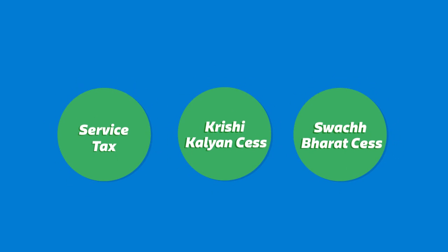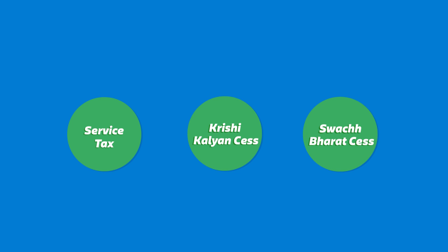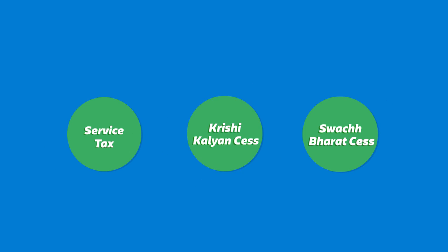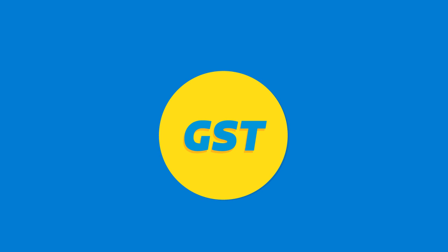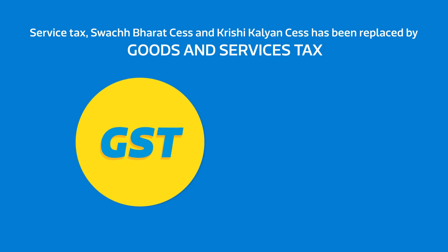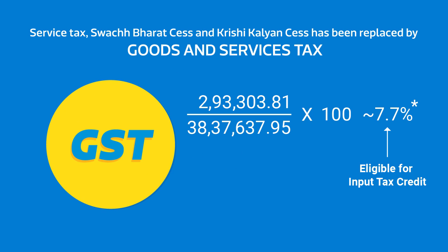After July 1st, 2017, service tax, Swachh Bharat cess and Krishi Kalyan cess have been replaced by goods and service tax, for which a seller can claim input tax credit. Hence, a seller can save an approximate amount of 2,93,303 rupees and 81 paise or 7.7%.